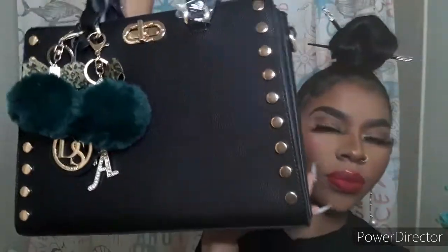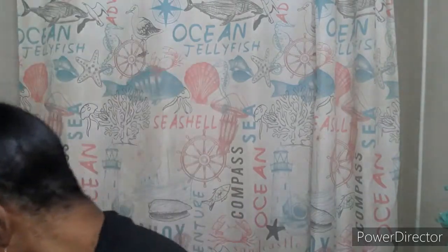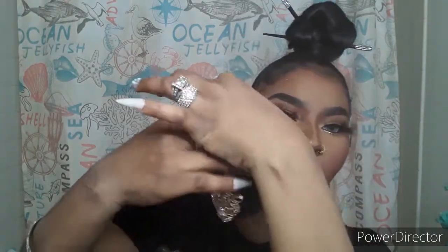I'll combine those little puff balls in my A there, and that's how this bag looks. Cute. And this is she. So I'm probably going to try to work my way to get this thing on a bag because I love this so much. This is so cute. Oh my god.